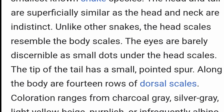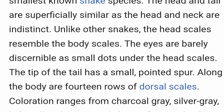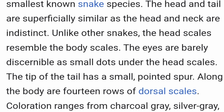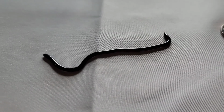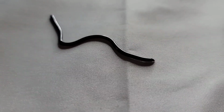Wikipedia says, unlike other snakes, the head scales resemble the body scales. The eyes are barely discernible as small dots under the head scales. The tip of the tail has a small, pointed spur. Along the body are 14 rows of dorsal scales. And to prove that my research has value, I'm going to show you why that tip of that tail is pointed. That pointed spur aids in locomotion.